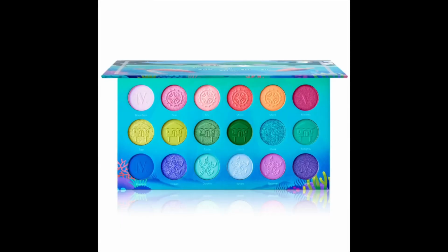Now the next thing is the Nomad Cosmetics Paradise Islands Eye Palette. I've never tried anything from Nomad Cosmetics. I'm not planning to buy this palette, at least not at this point, but it looks so beautiful. This really caught my eye. I'm not too familiar with the Nomad brand, but I saw this palette come up on Instagram and I just thought it was absolutely stunning.